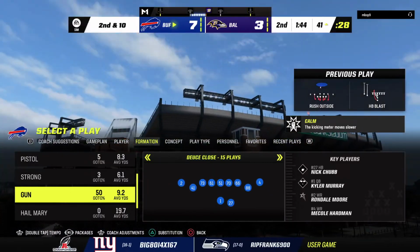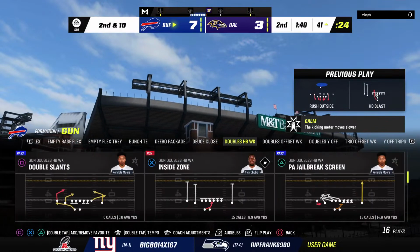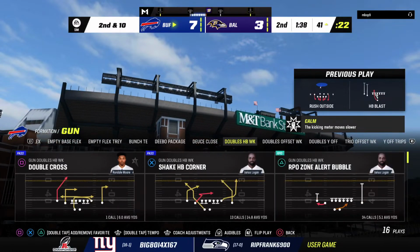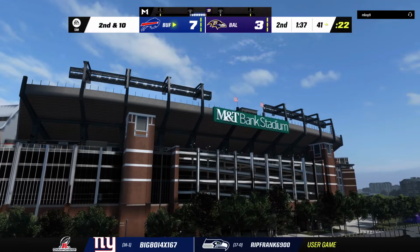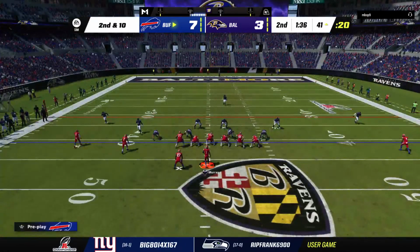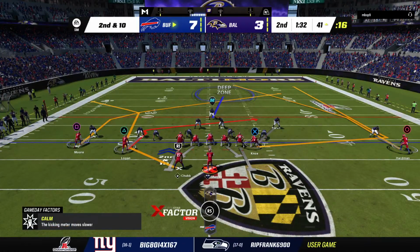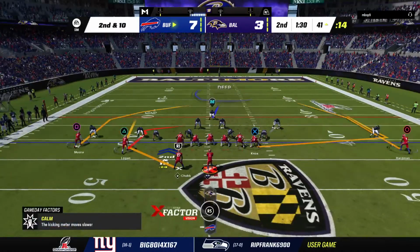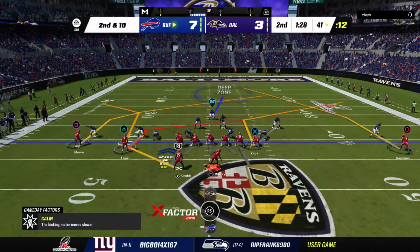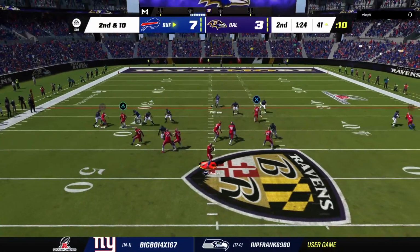Yeah, sometimes you got to just figure out where you're going to go, and sometimes you just have to take it to another spot. In trying to get it outside, the defensive pursuit was there and just ran him down. So after the run for no gain, here's 2nd and 10. Now Murray.